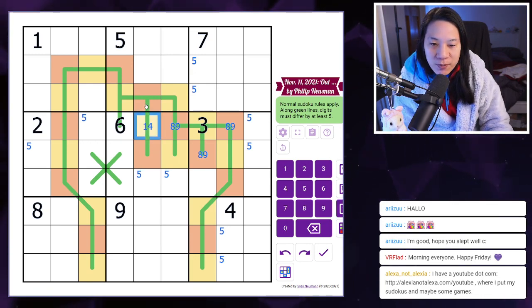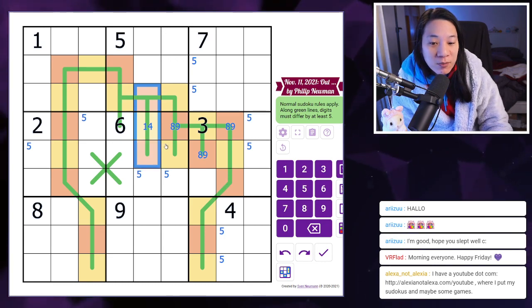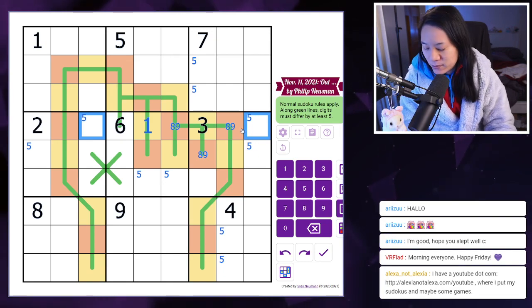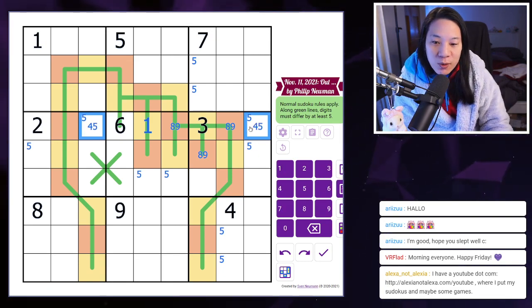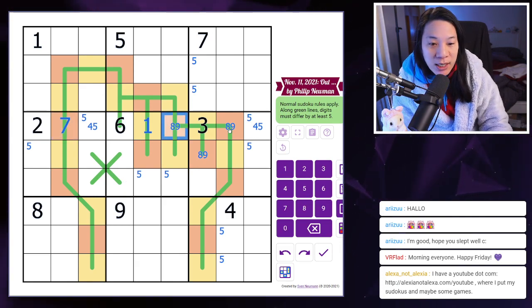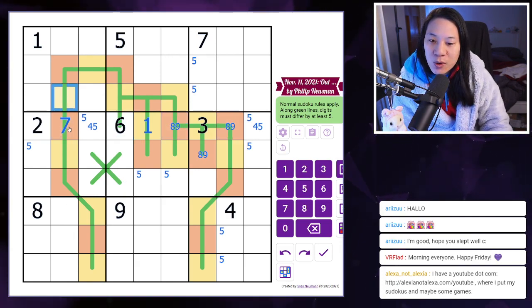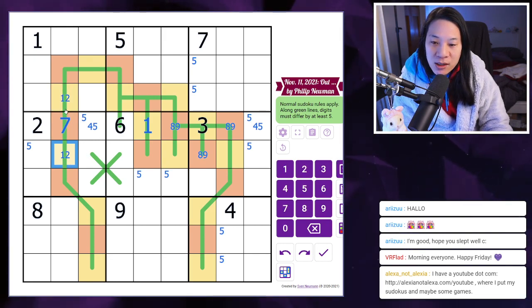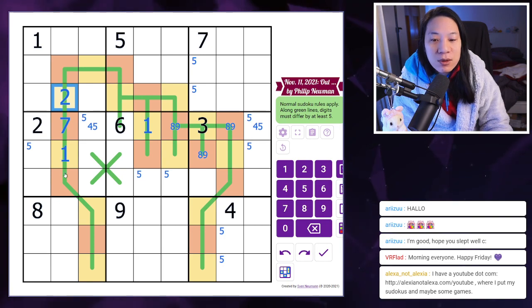But it can't be a 4 because if it's a 4, then we'll have 9 on both sides. So we know this is a 1. So these are 4s and 5s because it's either a small number or the 5, which means this must be a 7 because we've got 8 and 9 and a 6 there. So with the 7, we've only got 1s and 2s on each side, and this can't be a 2. So 1 and 2 are resolved.